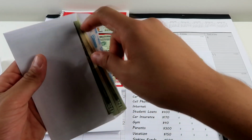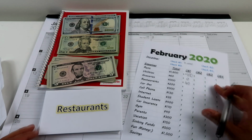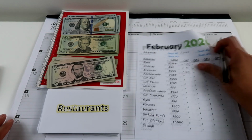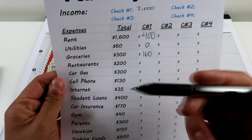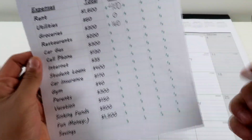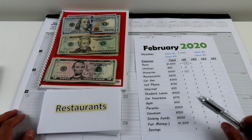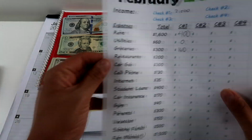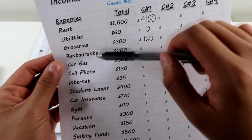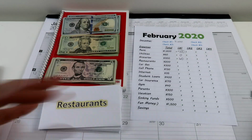One thing I like to do, guys, to be honest, is I like to make sure that at least the first check that we get for the month, the categories that are the most important to fill out for me are groceries, restaurants, and then the fun money. Fun money because, well, it's fun money, right? But I think groceries, restaurants, and car gas, because those are the expenses that typically come up the fastest, okay? But that's just me, okay?